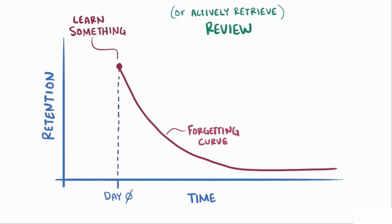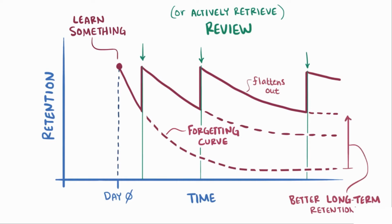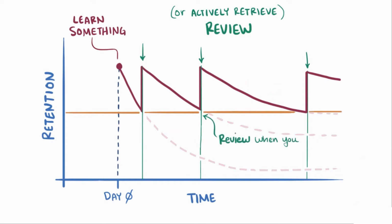If you review, or better yet, actively retrieve the material at increasingly spaced intervals after learning it, then the forgetting curve starts to flatten out and you will get a lot better long-term retention. Now the goal here is to review the material at the right time. It turns out that the best time to revisit information that you are trying to learn is right around the time you will naturally forget it.